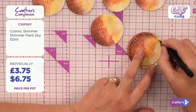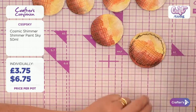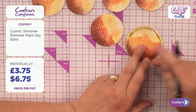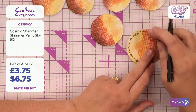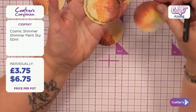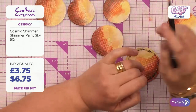And I've just gone zigzag, zigzag, zigzag, zig. And then turned it about another third the way around, zigzag, zigzag, zigzag, zig. And then again round this side. And they look like little stitching lines, just to give it that illusion that it's actually framed there. So we've gone from here to here. Okay. Great. Now I'm conscious again that we're running out of time.